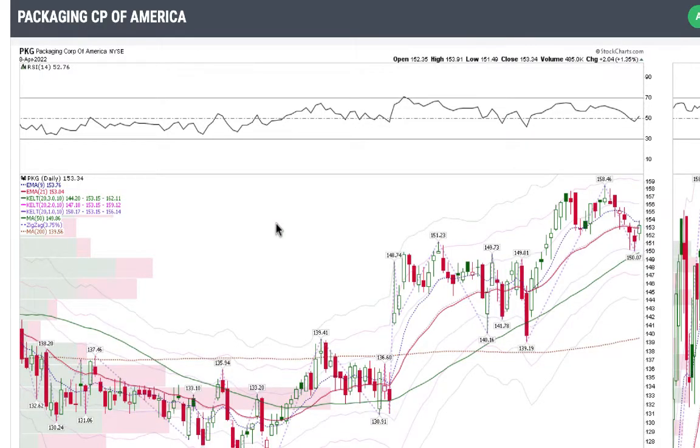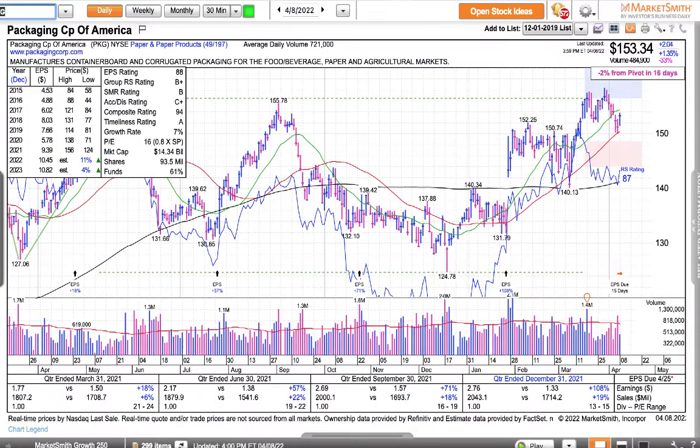PKG. This one bounced on Thursday, followed through on Friday. PKG manufactures containerboard and corrugated packaging for the food and beverage, paper, and agricultural markets. Consumer staples are bullish. We'd look for this company to also move higher as earnings and sales continue to climb, reporting earnings at the end of April.